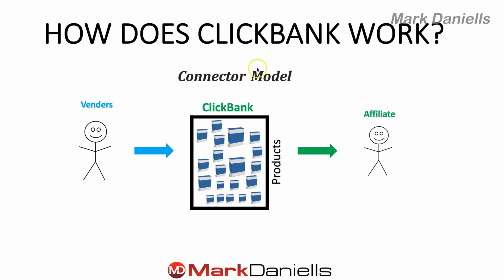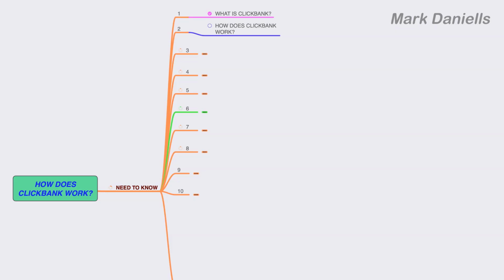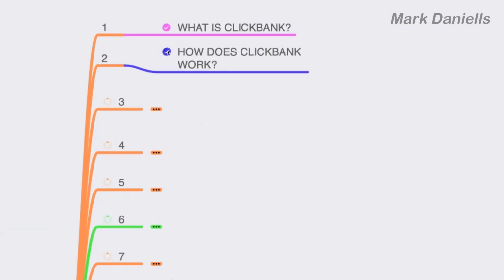It's a very profitable connector model, because Clickbank does not have to make any product. They just connect two entities or more together. So the affiliate marketer is benefiting, the vendor is benefiting, Clickbank is benefiting. Again, this is Clickbank right here. This is what I mean by the marketplace products in here. And I think you got it by now. All right, let's go back in here and we check this out.